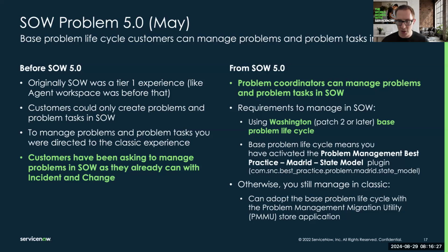The requirements to use SOW 5 are that you need to be on Washington patch 2 or later, and using the base problem lifecycle. What do I mean by the base problem lifecycle? It means you've got this very long plugin name enabled. The naming convention, when we introduce our best practices, normally includes the release where we introduced it. We introduced this lifecycle as part of the Madrid release a while back. This is the long version of the name, with Madrid state model inside, but we just call it the base problem lifecycle.